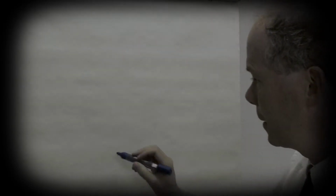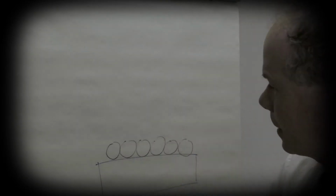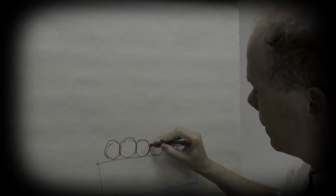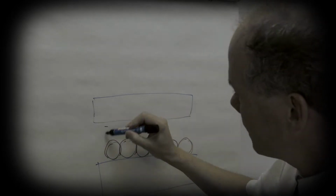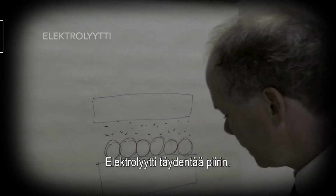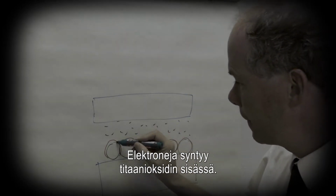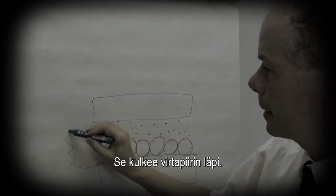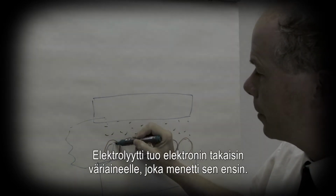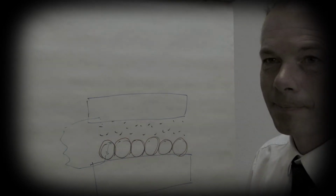So the construction of the Grätzel cell goes like the following. We have a piece of glass, titanium oxide, coated with the dye. There's a second piece of conducting glass to complete the device. Electrolyte that completes the electrical circuit. An electron is generated inside the titanium oxide, goes through the electrical circuit. The electrolyte brings back the electron to the dye which lost it previously. That's how the cycle works.